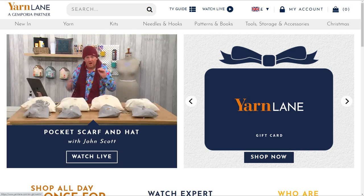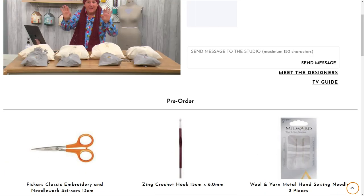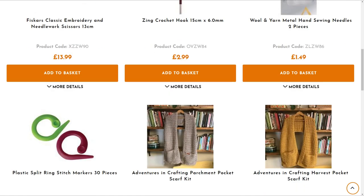There it is. So there's the pocket scarf and hat. Watch live. Again, you can send me a message, where's the message square? I can't see it. Oh yeah, there it is. But look, everything that you're going to see in this hour is all on pre-order.